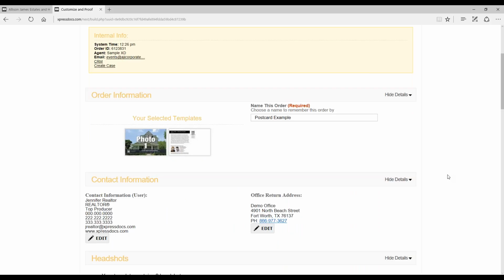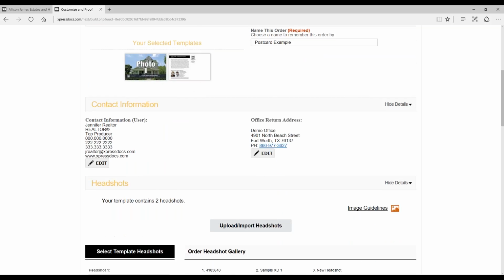So you can see right off the bat, this looks very familiar to what we were seeing with the business cards. The first thing it's going to ask me to do is to name the order. That's because the way we've laid out the system is regardless of what products you're working on, whether it's business cards or flyers or brochures or whatever it may be, we've laid out the process to be exactly the same across the board. So if you've walked through one product, you've walked through all of the products. It'll help make it easier for you to get the hang of the system.